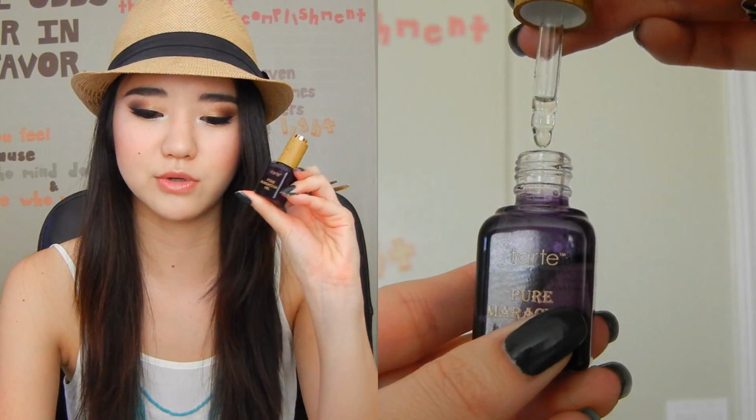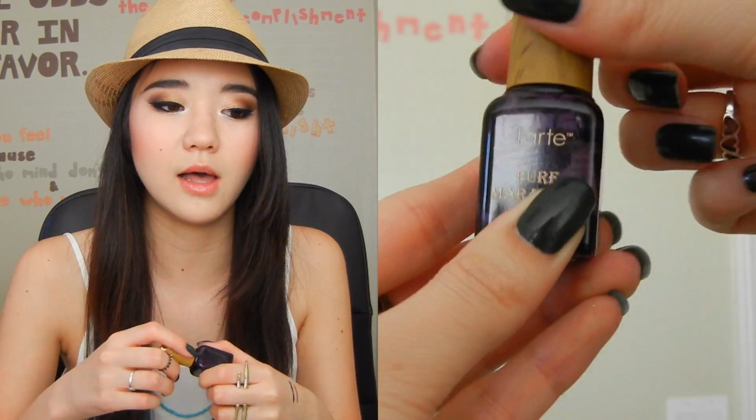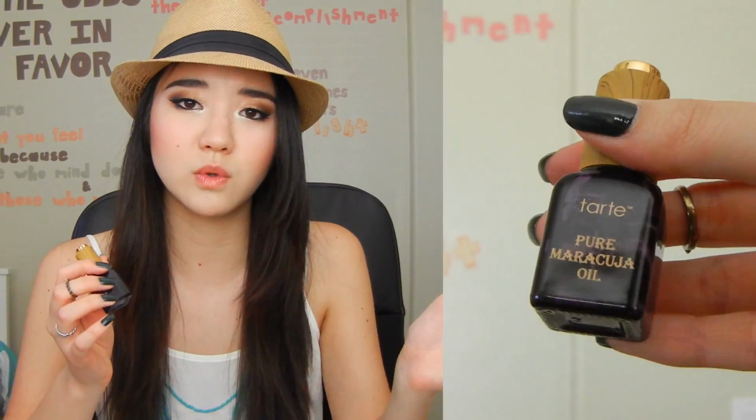I have a skincare favorite, and it is this little Tarte Pure Maracuja Oil, little deluxe sample sort of thing. At Sephora, they have that little duo set that I showed in a haul at some point with this and the eye cream. The eye cream is cool and everything, I just don't really feel like eye cream is a thing that I need to speak about, but I love this stuff.